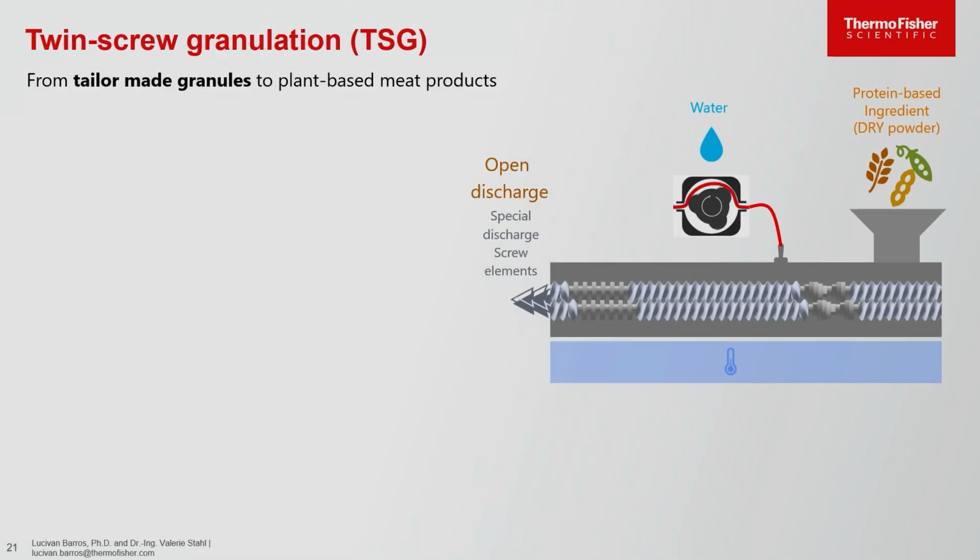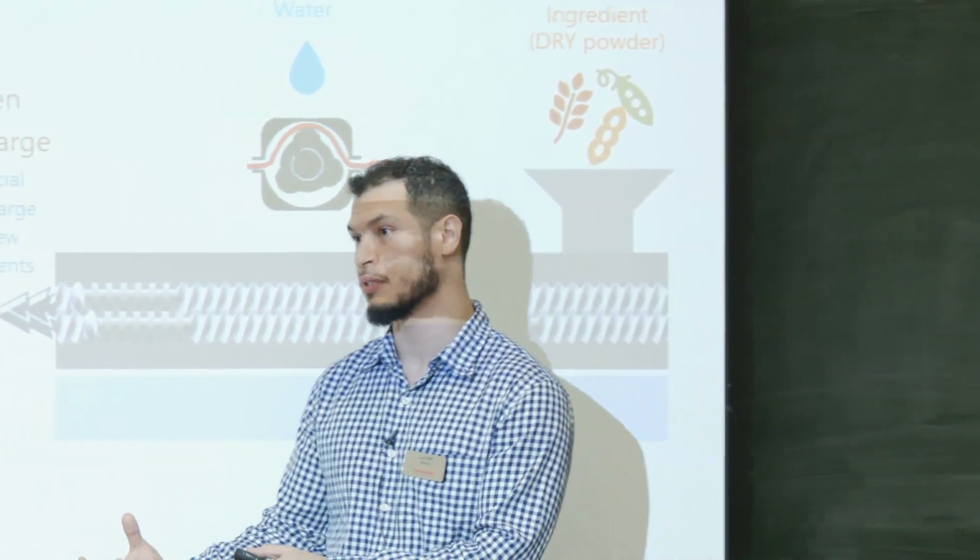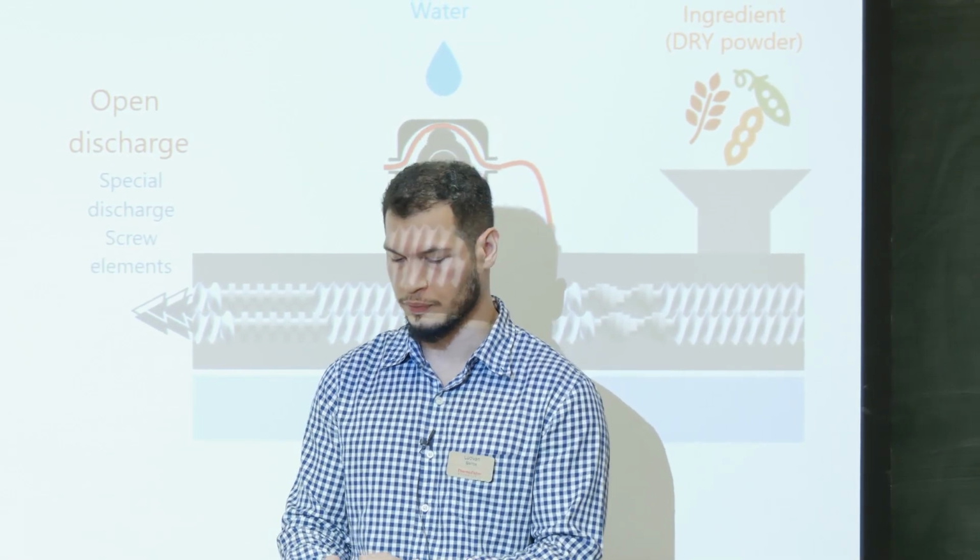Another thing that I wanted to show you is twin screw granulation. What is that? Twin screw granulation is a wet extrusion, which is basically done at room temperature or 30 degrees C. So you can see that this is blue. We add the material, we add water, and we don't have a die, we have an open discharge. Sometimes we can use special discharge screw elements that look like a pineapple, just to break down the granules. This is very useful for pharmaceutical applications, basically to increase the flowability of very challenging powders. You transform the powder that is sticky and doesn't flow into granules that you can easily handle.